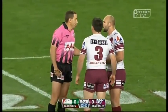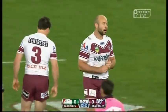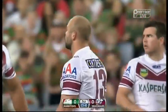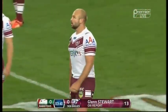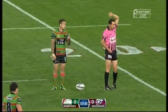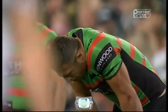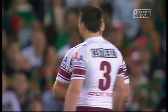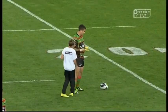It's a high tackle, and it's on report. Penalty. So Glenn Stewart, a high tackle on Sam Burgess, and he's gone on report. And they're opting to kick for goal here for South Sydney to take the early points. And that is the other concern, I suppose, in this magnitude of game, is that you don't want to be getting into any trouble with the disciplinary side of things.